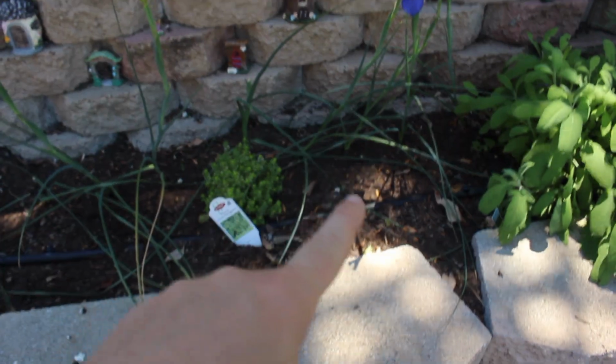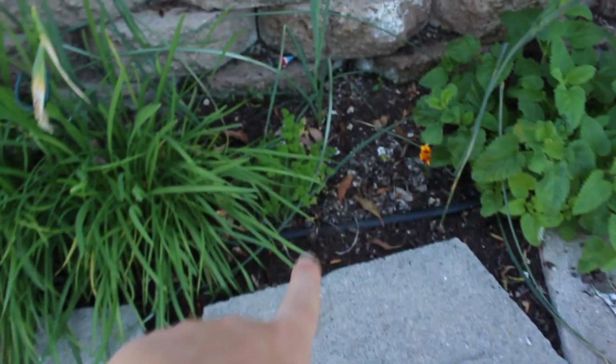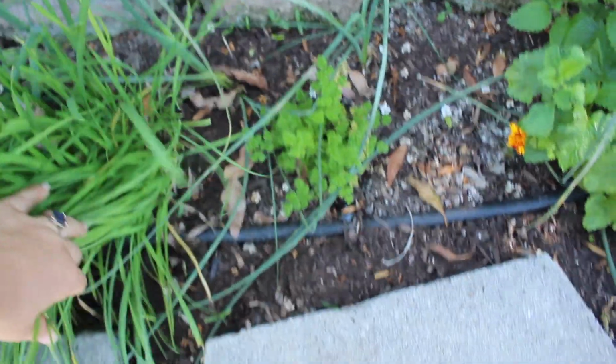I have some holes that I need to fill. I want to get some holy basil and some stevia. This is my sage, doing fantastic, needs a trim. The chives desperately need a trim. There's 2 chive plants here and they need a good trimming. There's parsley in here hiding behind the chives.